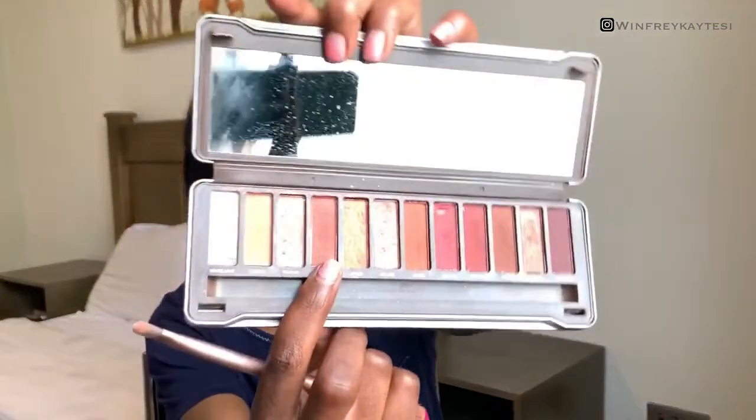I'm adding this now. Just trying to darken it a little bit. I don't want anything dramatic. I hope you guys can see me. Okay, I'm good to go. I'm going to be using the same concealer that I used to do a little cut crease.